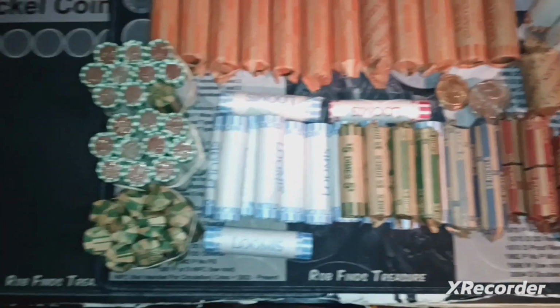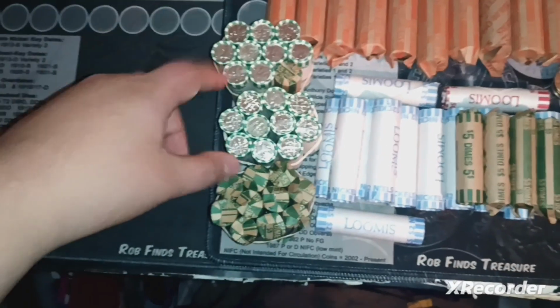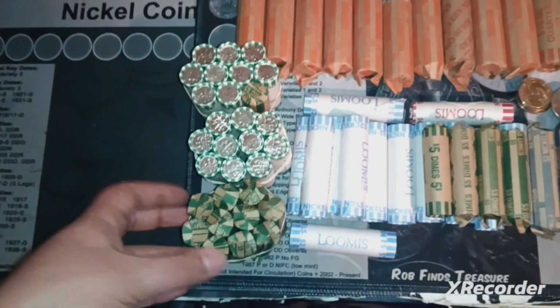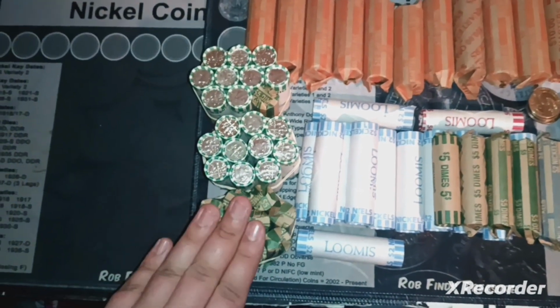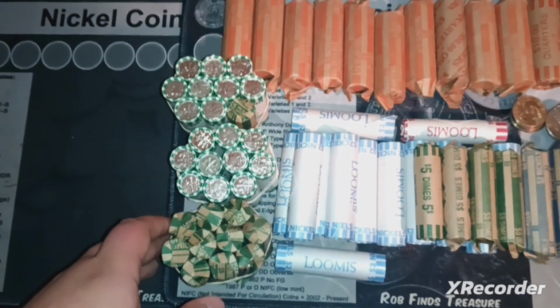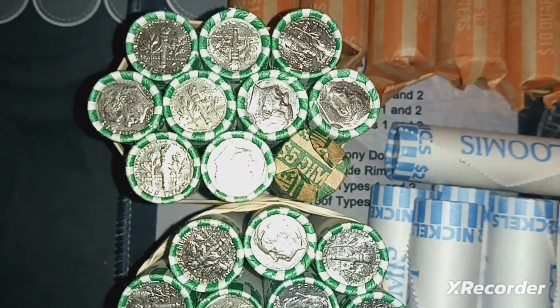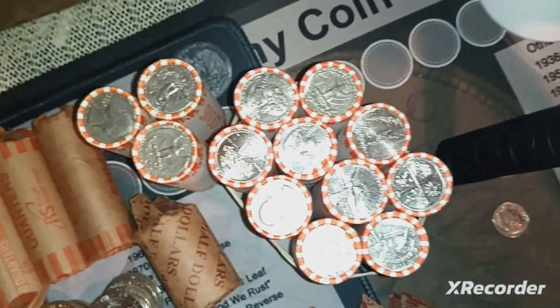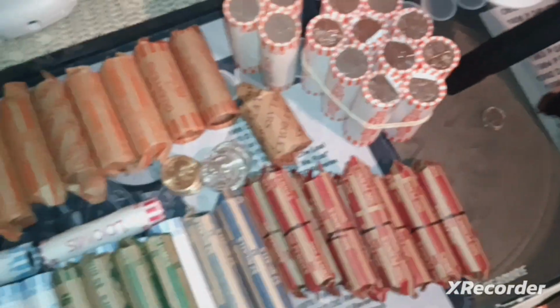And then I got a ton of dimes. I got $170. It's a pretty even mix between bank wrapped and custom wrapped. Maybe a few more bank wrapped than custom wrapped rolls here. But these are circulated as you can see. And then all the quarters are circulated as well. Surprisingly, the machine wrapped ones are circulated.